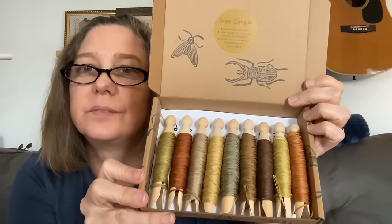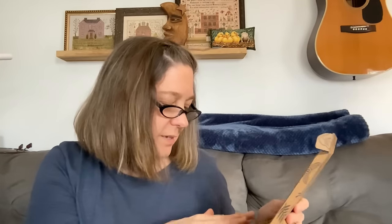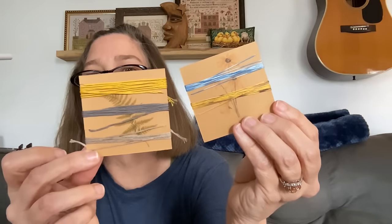Isn't that cool? I'm in love. I'm in love with the colors. I'm in love that they're dyed with flowers. Here's some of what she picked. There's other palettes too, she said. She picked this one because she knew I would like this color palette, but it came with some other samples also.